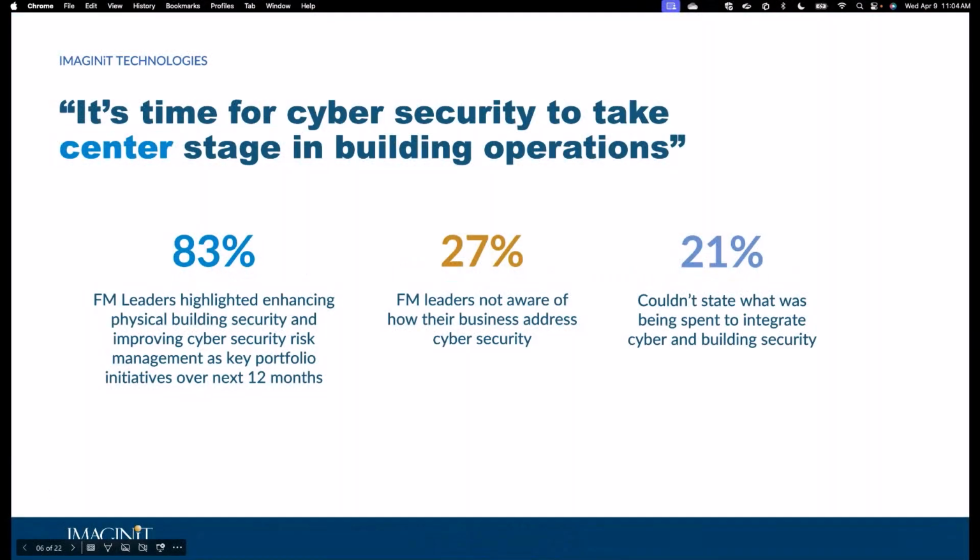So in today's workplace, ensuring security really has become an increasingly important topic. And here you can see that data shows that enhancing both physical and cybersecurity is a top priority for facility management leaders. The other 2 data points highlight gaps in awareness that can significantly impact the effectiveness of those security measures. And without understanding where these gaps are, we lack insight into what further investments need to be made. And so this can lead to fractured processes that leave us exposed from a security perspective.